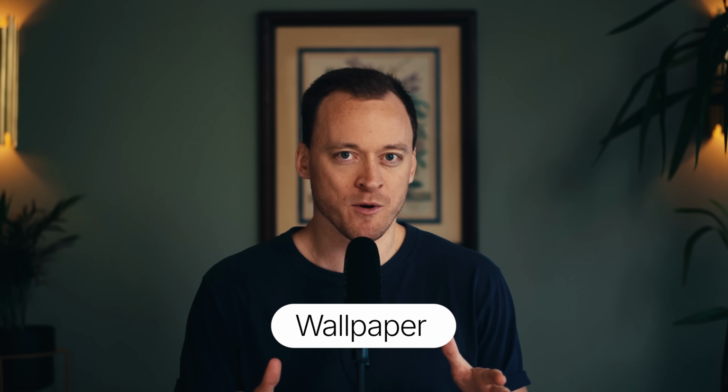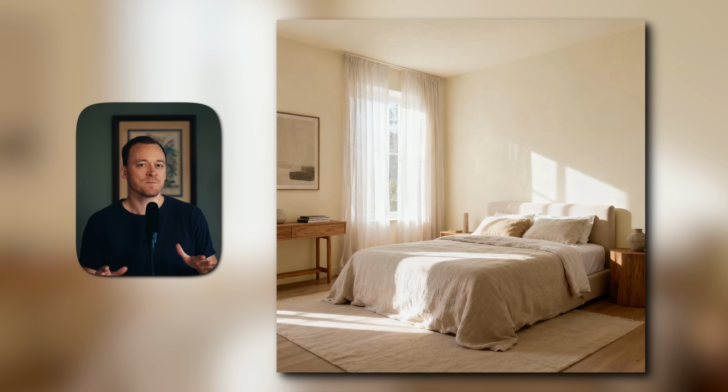But another option for adding a feature wall behind your bed is using wallpaper. For example, look at this bedroom. It's clean and minimal, and many people would love to have a bedroom like this. But what if you added in some wallpaper to just spice things up a little bit?